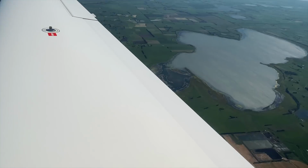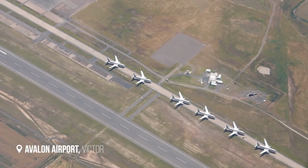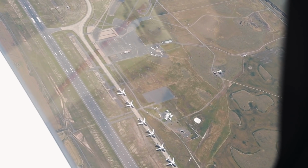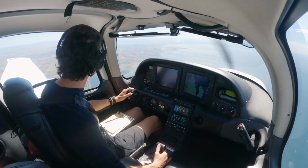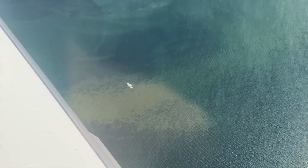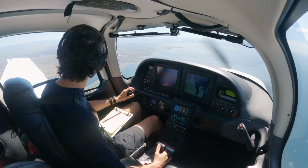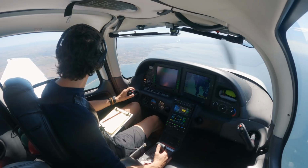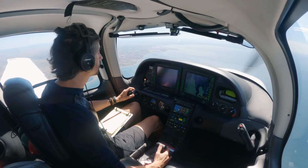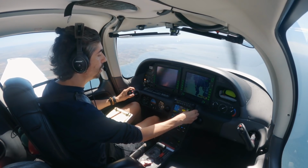Traffic, 2 o'clock, low, 2 miles. Traffic, 1 o'clock, low, 2 miles. Echo Yankee Zulu, just for information, Seminole traffic is below you at 3,600 tracking eastbound. Traffic inside, Echo Yankee Zulu. Thank you. Traffic, 9 o'clock, low, Echo Yankee Zulu, miles. I've got no reported IFR traffic, no additional observed VFR traffic for descent. Echo Yankee Zulu, copied.